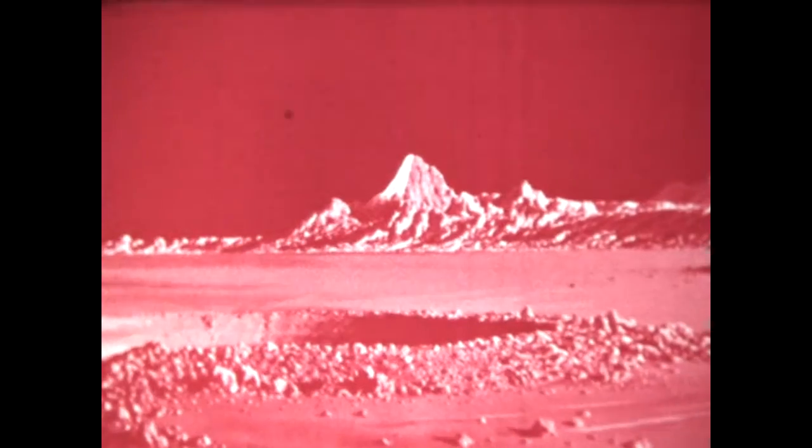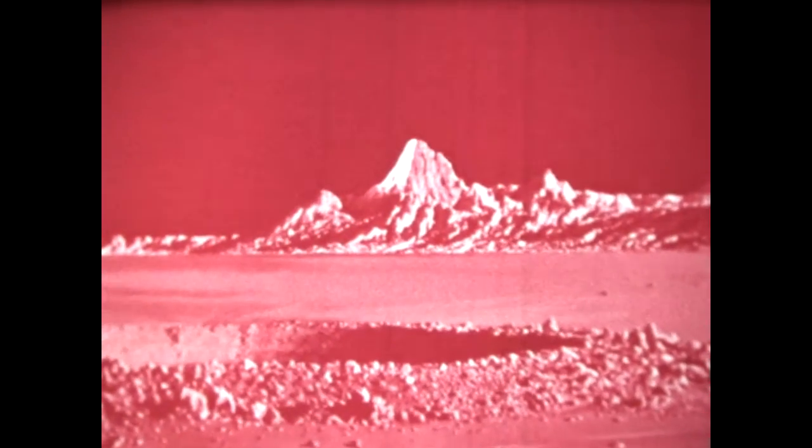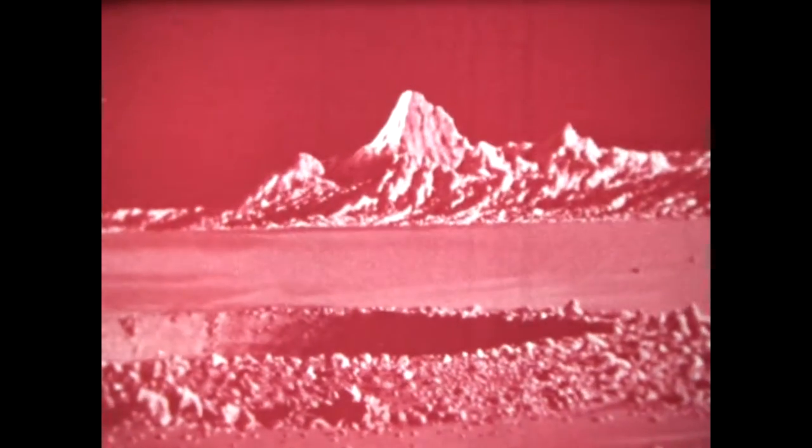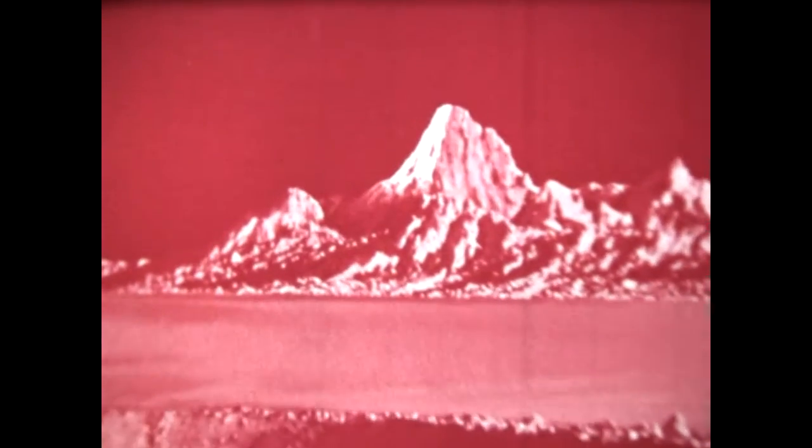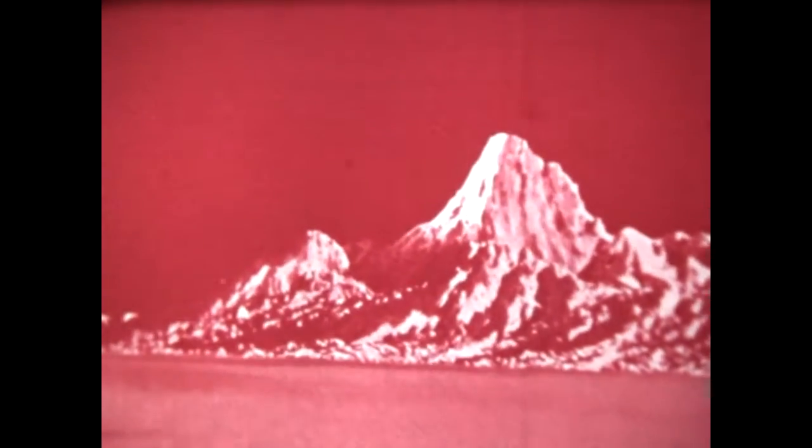Well, Art, it's time to start back home. Trip ahead of us. The average distance between the moon and the Earth is about 240,000 miles.